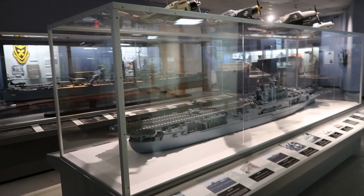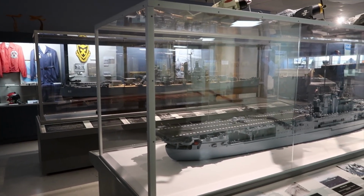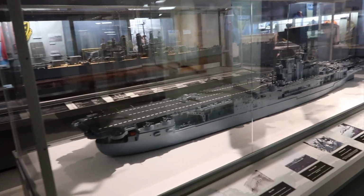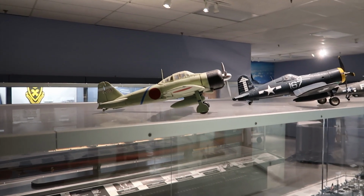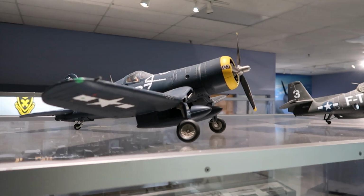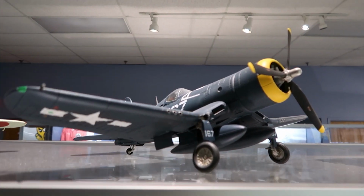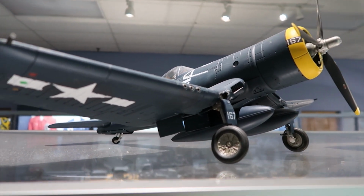There's a gallery here with all kinds of models. This is more military stuff instead of just the old planes. Got an aircraft carrier model, and look on top. See, here's my hand for scale. It really is just a model. It's not a real plane.